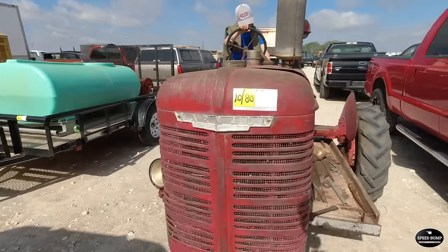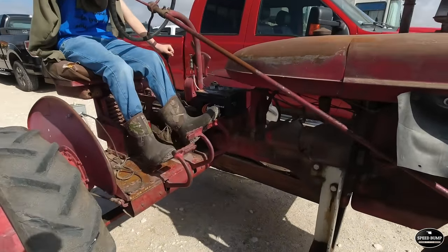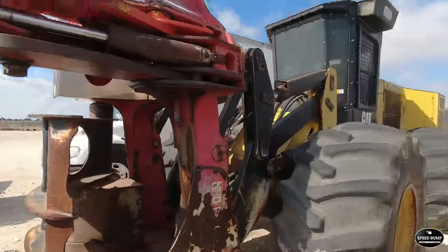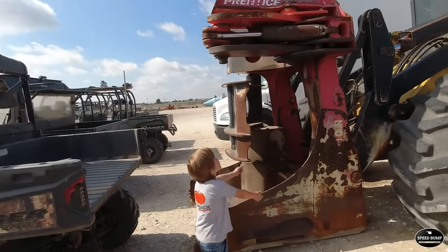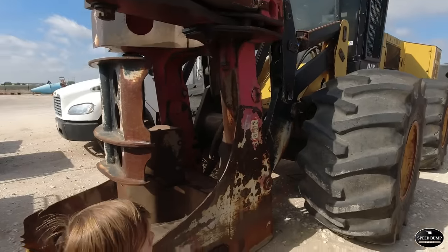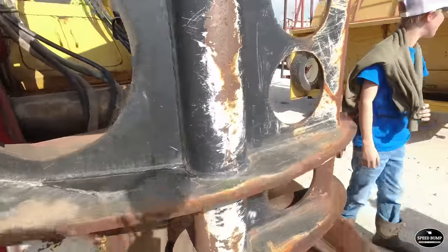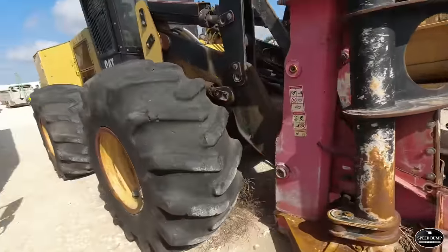So this is a Farmall. I don't know much about tractors, but this looks like a pretty simple one. I want these. What is it? I don't know. I saw this on YouTube though. It cuts trees and it grabs it and then you can get rid of them. That's like a forestry machine. Yeah. Okay. Oh, I see. It cuts them down here and it grabs a hold of them. And then what do you do with it? You bring it and then it gets chopped up and then you have firewood.